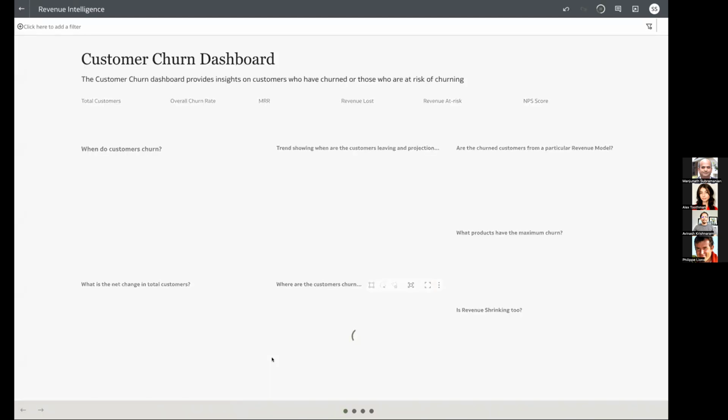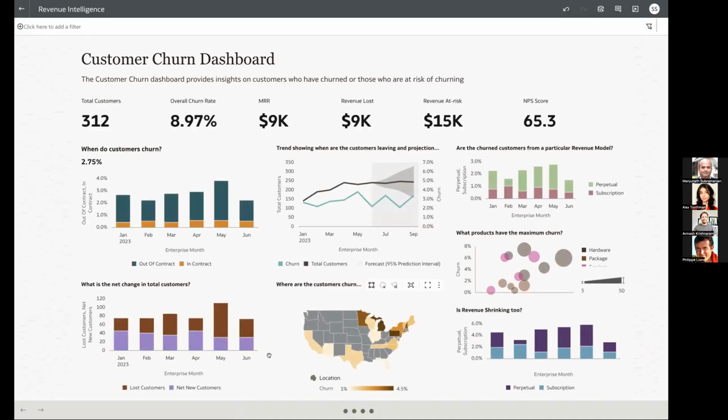And so you can drill down into the customer churn dashboard, and again look at churn metrics from all different dimensions and attributes. I can look at, for example, in what periods customers have been churning, from which geographies they have been churning. It looks like they've been churning a lot more from Northeast. Is revenue being affected? Are there churns coming from any specific business model? Here you see that perpetual based license churn is more than the others.